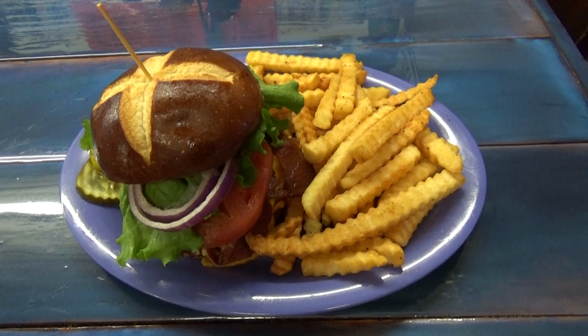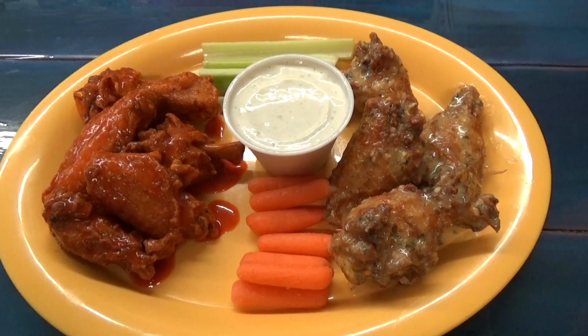This is our bacon cheeseburger. It's a half pound handmade beef patty on a pretzel bun with bacon and American cheese. This is our 8-piece chicken wing. We have garlic parmesan and regular buffalo on this plate.